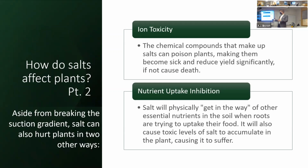And then the third and final way that salts will hinder plants, kind of an indirect method, but still worth mentioning, is that salts, because of their nature of wanting to grab onto things, will actually physically get in the way of other molecules trying to be uptaken into the plant.